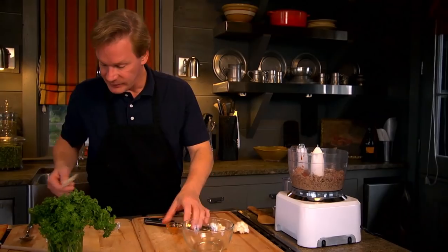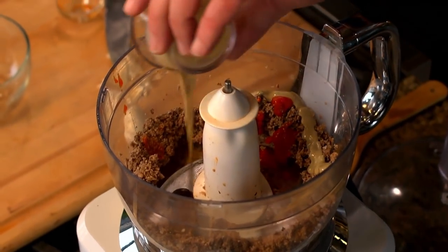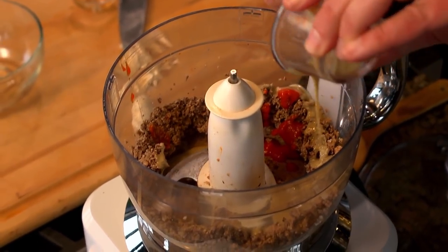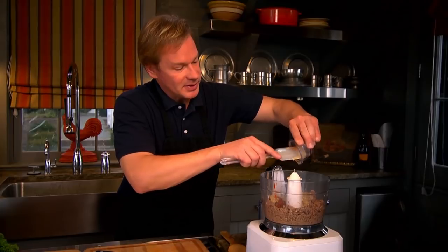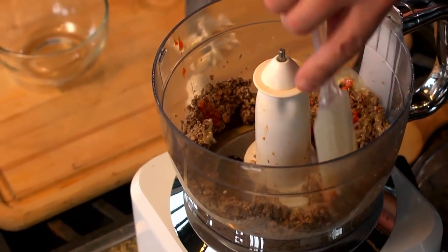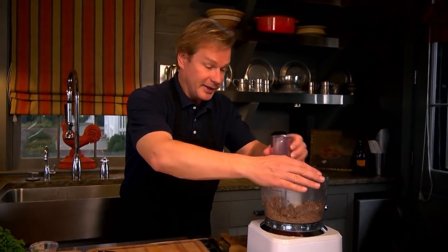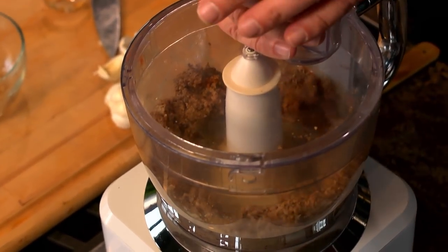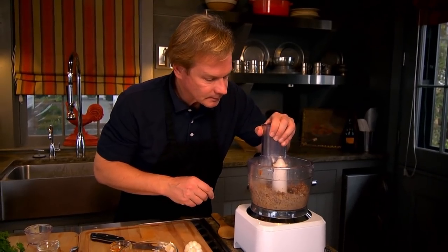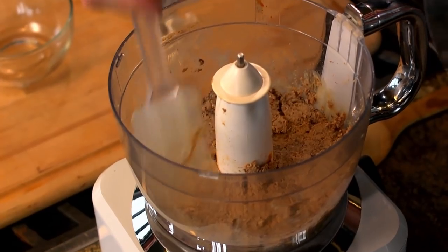And then I have some tahini. I have 1.5 tablespoons of tahini. And that's made from pureed toasted sesame seeds. Yummy stuff. Push all that around like this. And then I'm going to blend it again. Yeah, there we go. Off, back down a little bit.